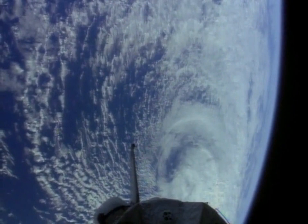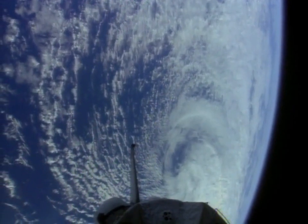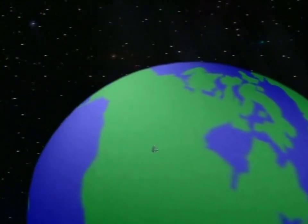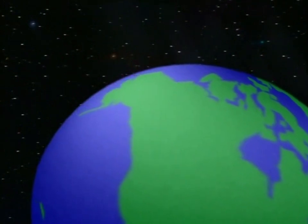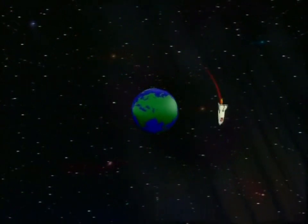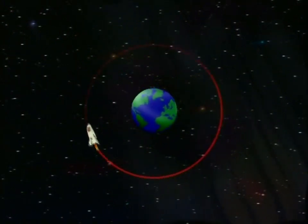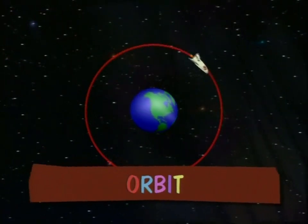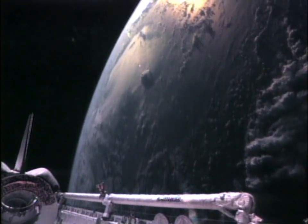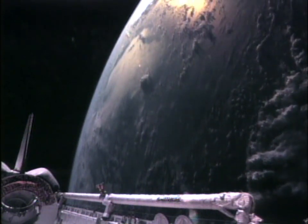Columbia is once again in space, in Earth orbit. What's an orbit? The force of gravity pulls everything toward the Earth. But if a spaceship moves fast enough and is high enough, it actually falls around the Earth. That is an orbit. The shuttle orbits the Earth at over 17,000 miles per hour. On Earth, on a clear night, you might be able to see it going by. It would look like this.